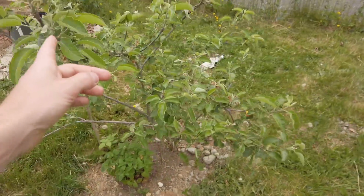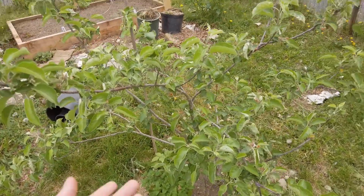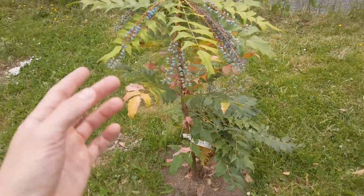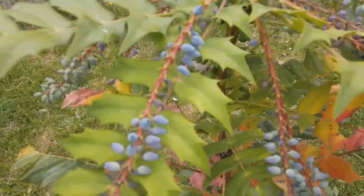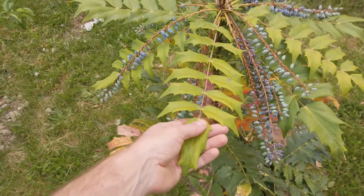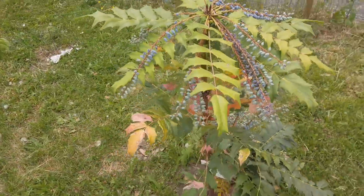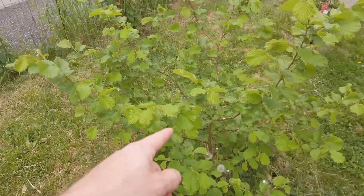This is an apple tree. This isn't anything special. It's just an apple tree. I don't even know what variety it is, but it tastes pretty good. This here is a winter mahonia, which I haven't shown yet on the channel. It's turning a bit yellow. Maybe it's too much sun. If you have any idea how to grow this thing, this was a new one for me. This is a hazelnut tree.